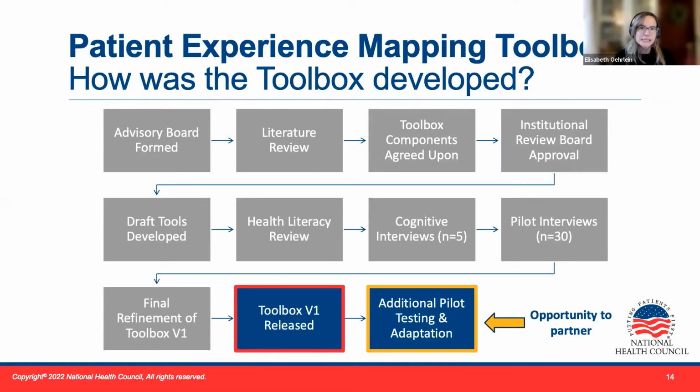So we started off with a lit review where we looked at what the different patient experience maps are that are out there, patient journey maps, conceptual models, and other related resources. What is it that we can borrow from those resources? And what are the concepts of patient experiences that are useful for us as we start to outline a framework for an interview guide, as well as a visual that we wanted to develop, really a conceptual model of patient experiences? So we agreed that it would include those individual components that I showed on the previous slide.